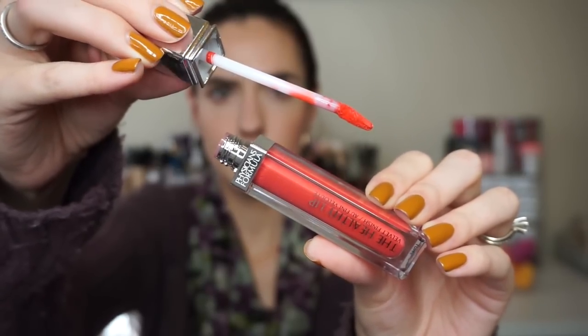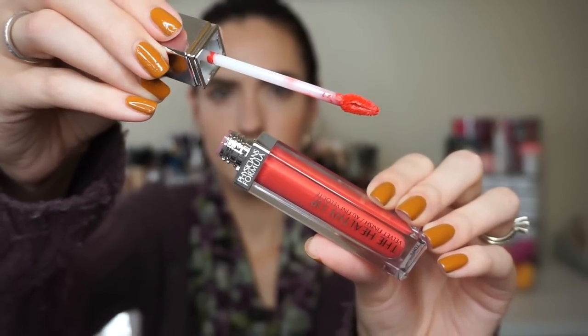I only needed to dip into the product once to get full coverage on my lips, except for the deepest shade, which I'll talk about later. The retail price on the Ulta website is $6.99. These do often go on sale. You can usually find a buy one, get one half off type of deal if you are patient. You can usually find that on the Ulta website. However, I think $6.99 is a very fair price for these.